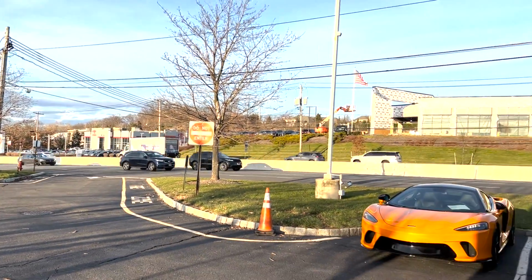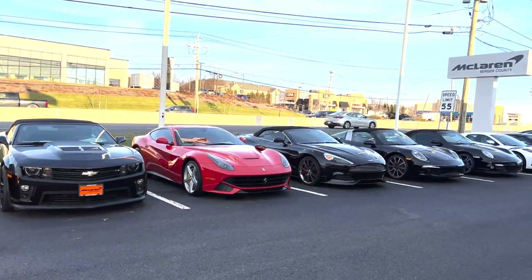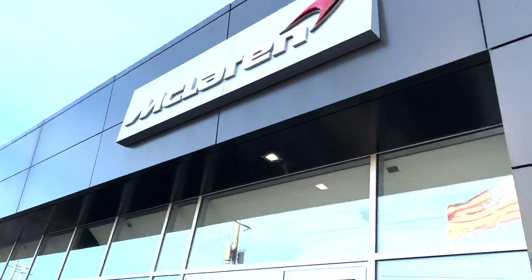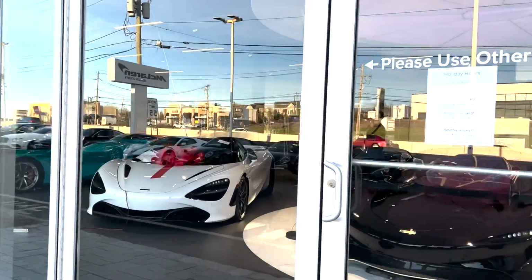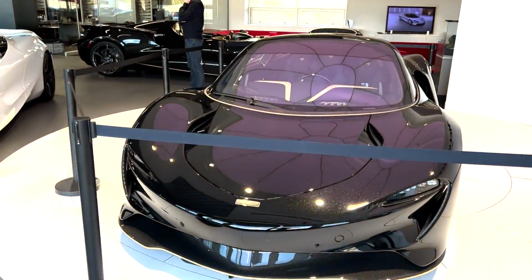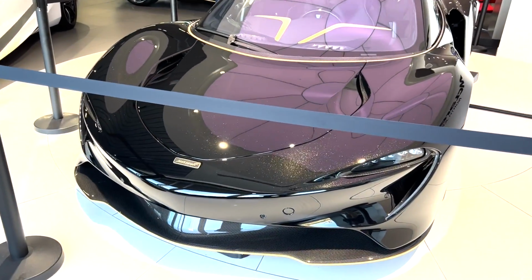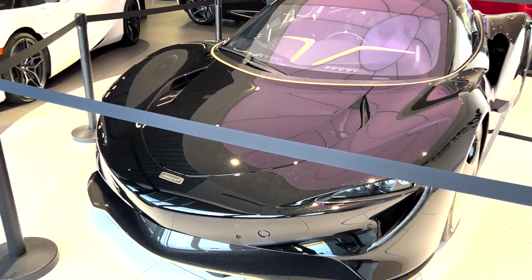All right, cool day here in Ramsey, New Jersey, and I bought another car, and we're at McLaren North Jersey, which we started Adventure Drives from. I'm going to go through the service door here and disappoint you with every car that I didn't buy because it's not in here. Here you got a Speedtail.